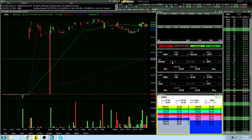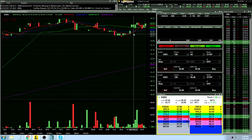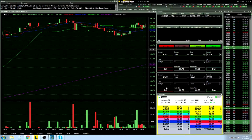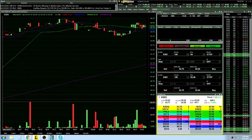Okay, sitting here looking at KMX, I want to put a stop order in on this one because I'm afraid that I'm going to miss it. The spread's decent and, alright, I got it in for 100 there at 64. My stop loss will be right below this candle here. So I got a bunch of sellers up here at the 94. We're getting closer to that 64. Let's see, AMD's making a run up.